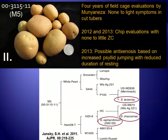So as Joe mentioned, it's had over 4 years of field evaluations by him with none to light symptoms and cut tumors. And he's also done chip evaluations with no to little ZC. And Sean had looked at this in 2013, Prager, with John Trumble, and it appeared that antixenosis, where you had increased psyllid jumping with reduced duration of resting, might also be involved with this material.